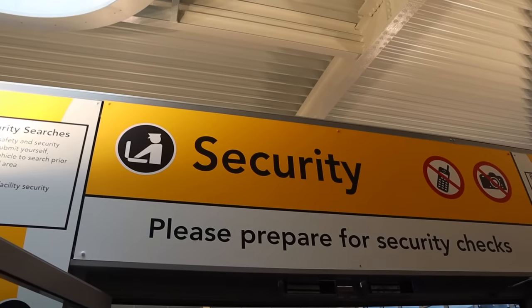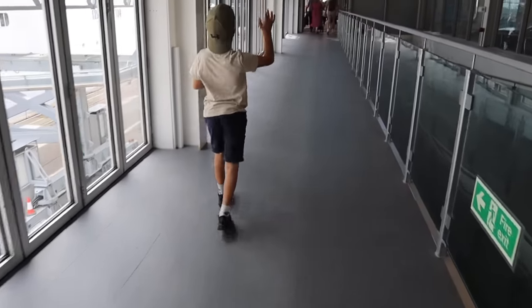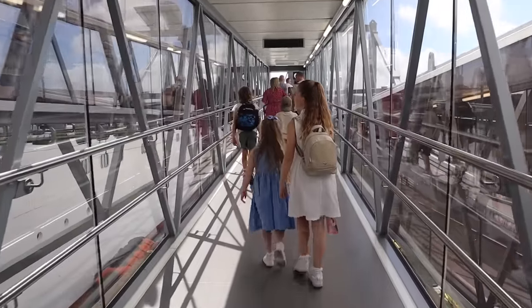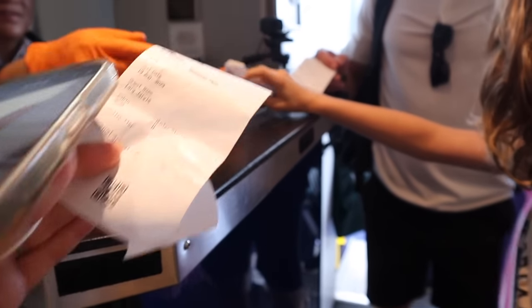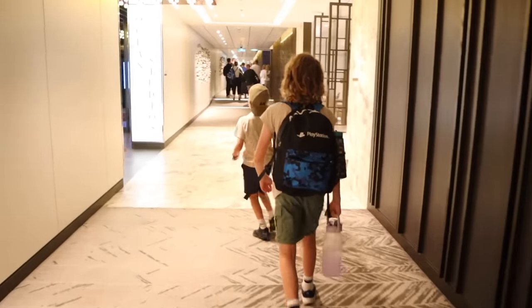Next up, it's security. When I say this is the quickest, simplest process, you can even take your water through. It's so smooth compared to flying. And then you get your first steps on board the ship. This is just an amazing time. The children actually said it was so luxurious, which I thought was really cute.